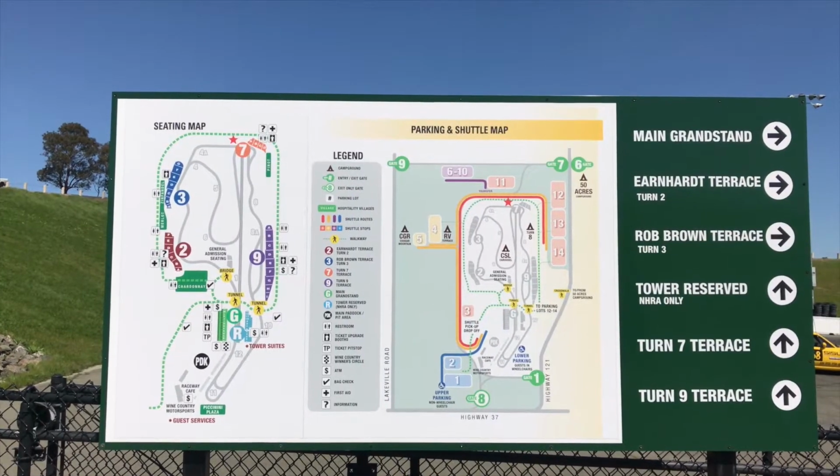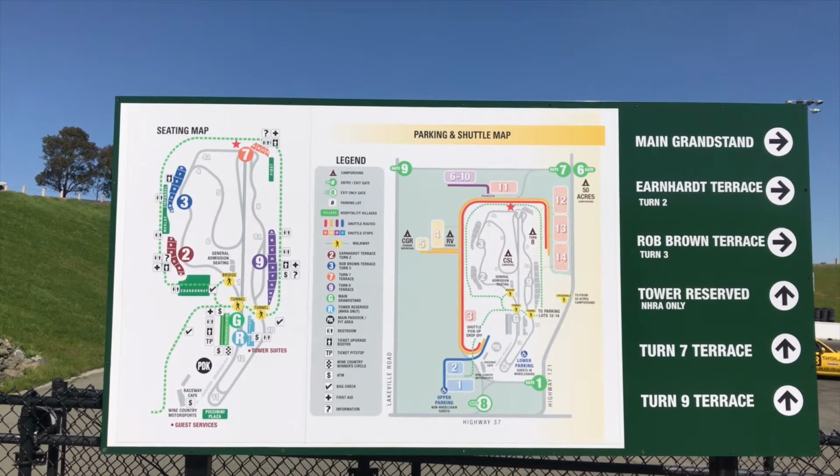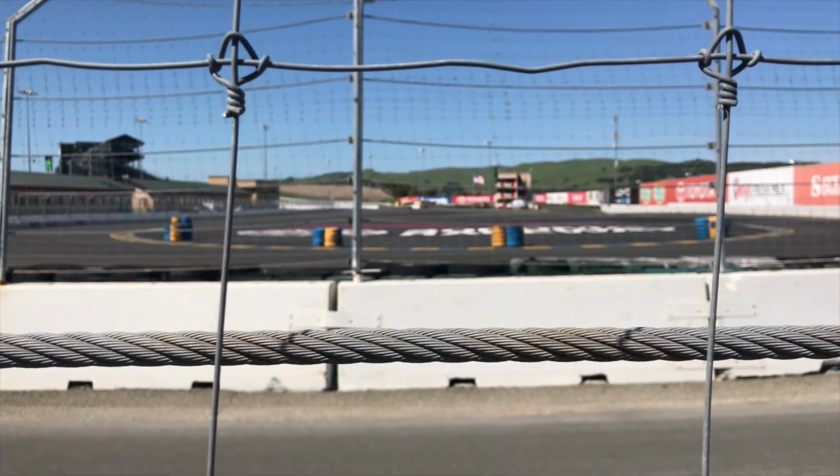Japanse, and today I'm visiting Sonoma. Sonoma is home to vineyards, and it is also home to the infamous Sonoma Raceway.